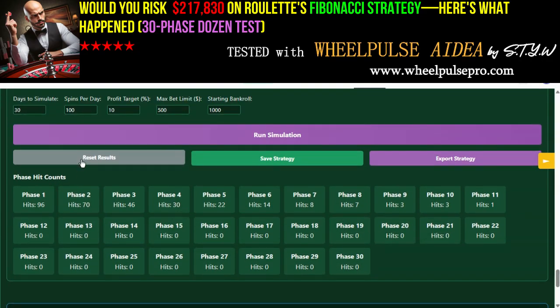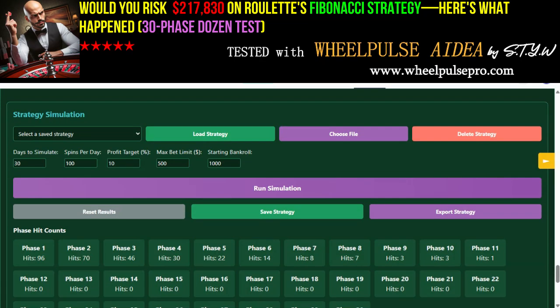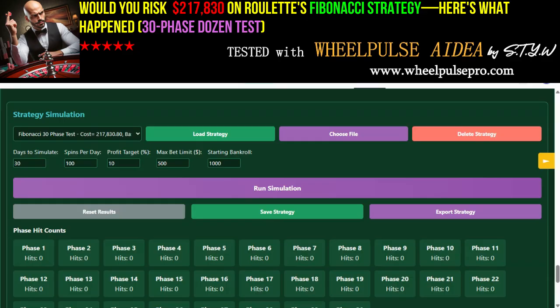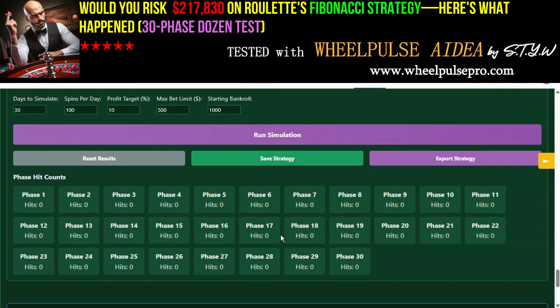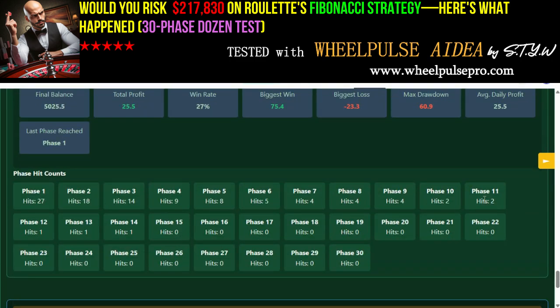So now we will be able to see here. Yeah, reset. Okay. Delete all, clear all. All right. Let's load it again. Okay, so we will see. Let's do one day. Let's do like $5,000 here and 4,999. Profit target is 1%. There we go.